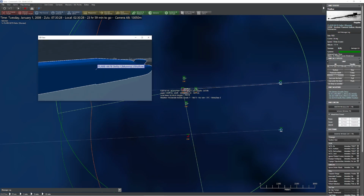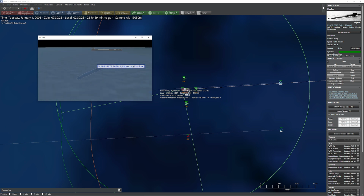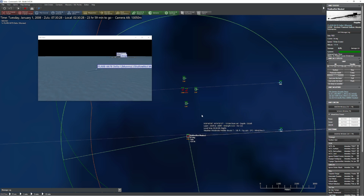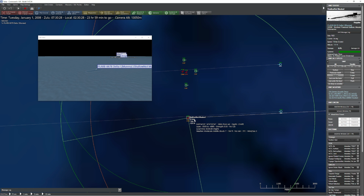The first one is a Delta 1. He's at relatively low depth here. We have another one. This one's going down to deep depth. He's down to 344 feet. And of course, we also have this one who's not that deep at all. He's actually chilling at regular depth.